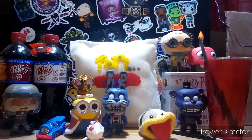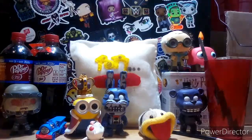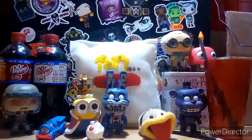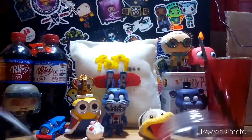All right guys, number 3. We have the Batman Red Death. This is a PX exclusive, which means it is shared to comic book stores. This pop is seriously cool. Like, the detail on it is absolutely outstanding, amazing. I love how it's chrome and stuff. This is a very cool figure. That's all I gotta say. Like, so awesome.